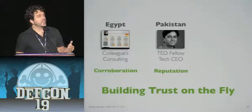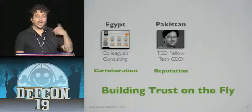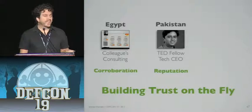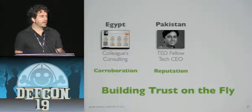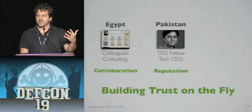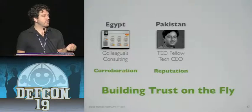The next is reputation. The individual who set up the deployment in Pakistan was a TED fellow and a tech CEO. And so TED, the Smart People's Conference, they do vetting. He's a tech CEO, so he has to have some kind of a skill. Still, he knew nothing about crisis mapping, but he seemed to be kind of a smart guy.